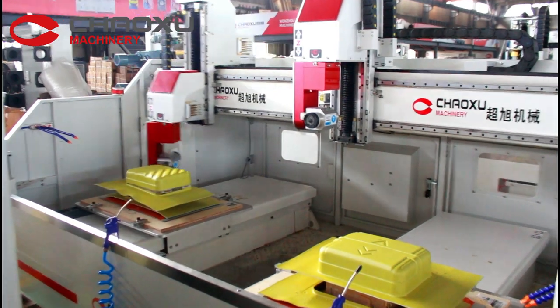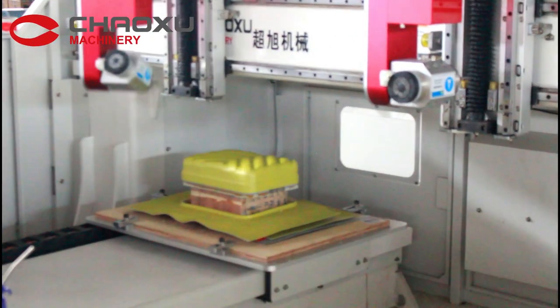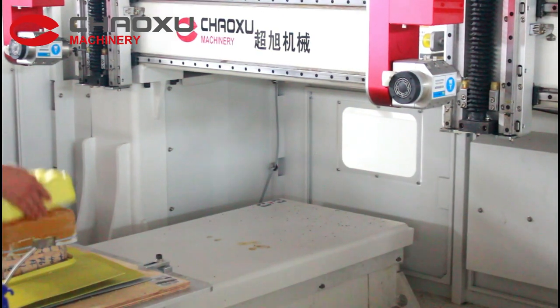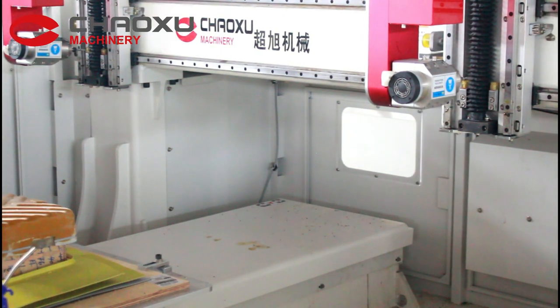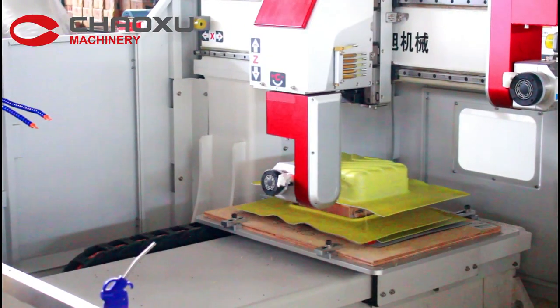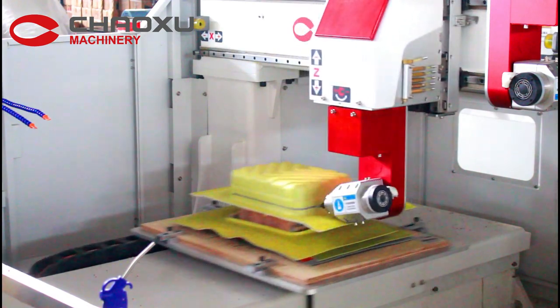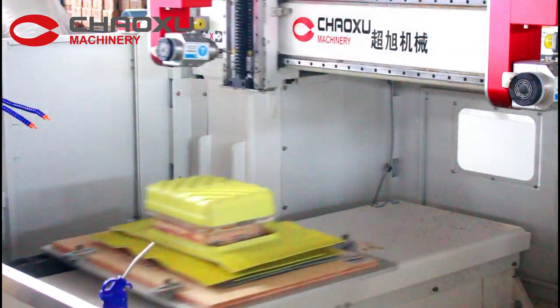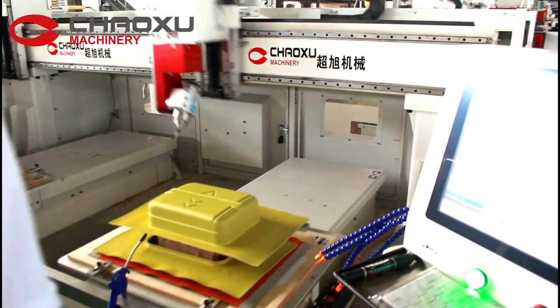CNC cutting machine put into production. Very high efficiency and good quality. Two chambers can work at the same time or different time. The advantage of chaoxu CNC machine is the system and the program design. It makes the machine more accurate and efficient and easy to operate.